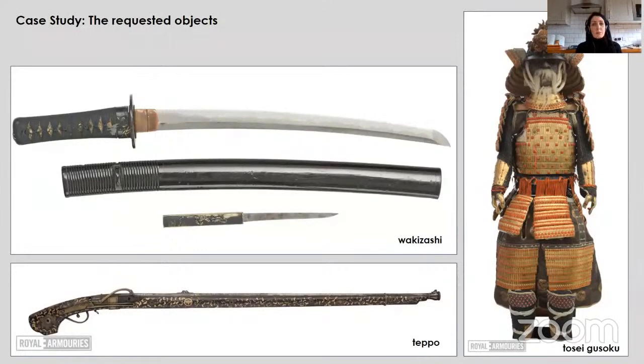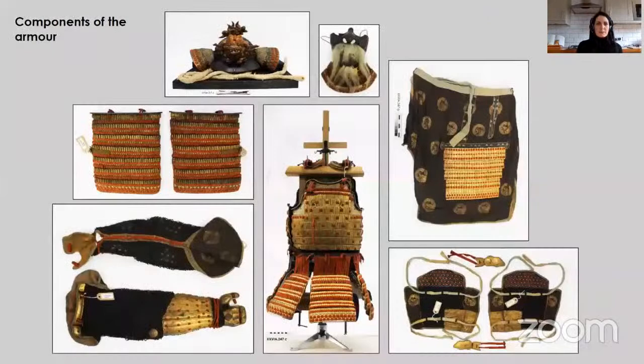Of these objects, by far the most complex from a conservation and mounting perspective was the armour. It's a gold lacquered red laced example believed to have been drawn together from older and newer components during the 19th century. The armour comprises 10 major components, which you can see on screen now.